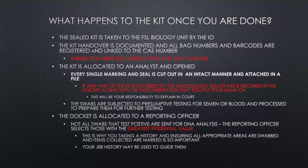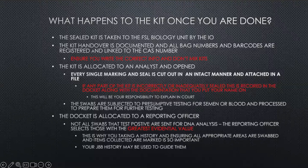And then from the receiving facility, they're handed over to the storage facility. Again, every single seal number, every single bag is documented. They're all scanned in, and the entire chain is traceable as to what the path of this bag was. Please ensure that you write all the correct information on the outside of the kit.